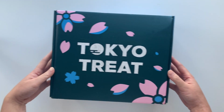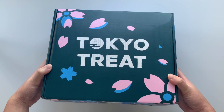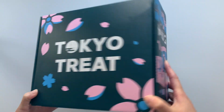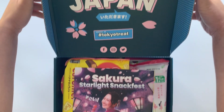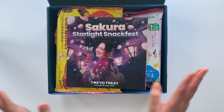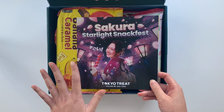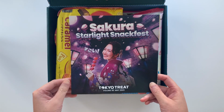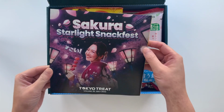So I'm going to move the Sakuraco box to the side and give you guys a little unboxing of the TokyoTreat box right here. As you can see here, I love the night darker contrast of this TokyoTreat box compared to what we got in April, but so pretty. And let me open this up. Here we have A Bite into Japan. I love how beautiful these boxes are. And every box comes with a booklet that contains information of each of the snacks in this box, including dietary restrictions and information of ingredients, as well as some tidbits of information about Japanese culture. So this is how it looks.